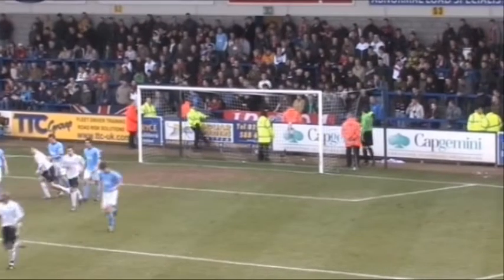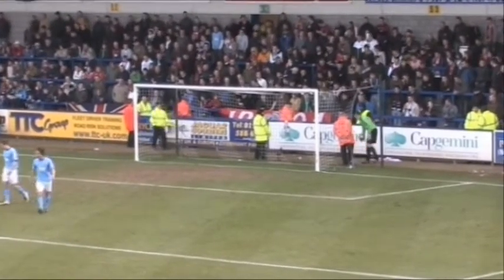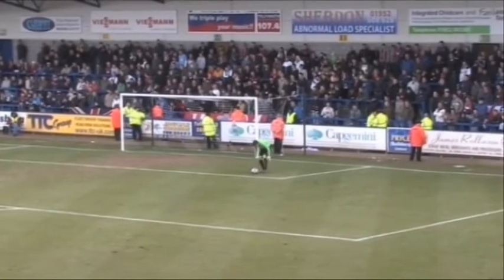He couldn't deflect it goalwards. He was on the ground as he was, and he goes past that post. And Telford very close to getting an equaliser in the semi-final of the FA Trophy. Well, so unlucky there, Telford. That time from Brown, as I say, the ricochet.